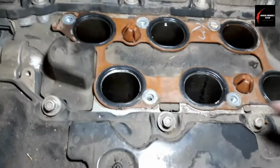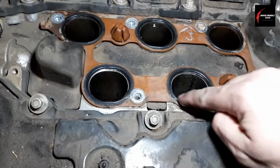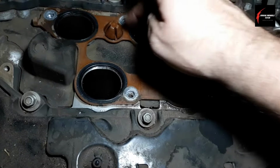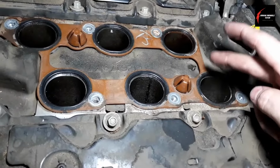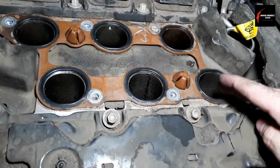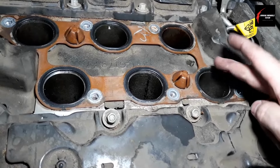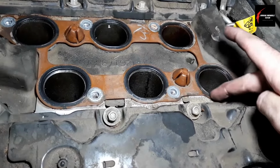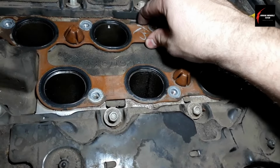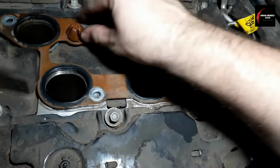And you'll want to go and inspect all these ports here around where the gasket is to make sure that everything looks good and clean and in good condition, and there are no cracks in these silicone gaskets that go around this plastic upper plenum intake manifold gasket here.